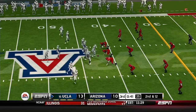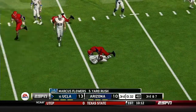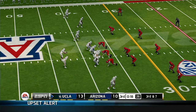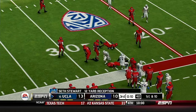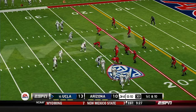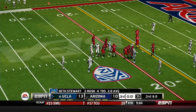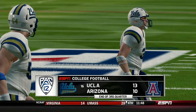From the 42-yard line, it's second down. He scrambled. Tackle right around the 38-yard line. That makes it 37. He's tackled at the 26. That's a gain of 12 on the play. That makes it first and 10. And he makes it out to about the 24-yard line. That's a gain of 2 on the play. That makes it second and 8. That's third down and one to go. UCLA's got a three-point lead.